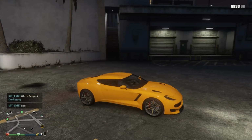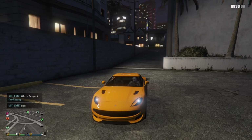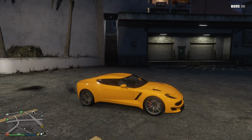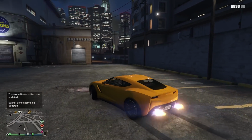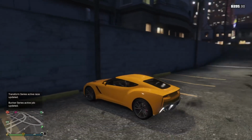So here it is up front. It looks really nice. A very beautiful looking car. I like it a lot. It's got a really nice headlight setup. The front end is nice. The hood, everything. It's just a really good looking car. Pretty much a similar body style to some of the other sports cars, but it does have enough to set it aside. The strong thrust lines in the back and the vents in the side of the doors look really cool.